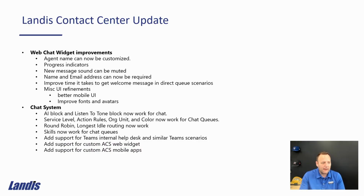Some AI block options and a listen to tone block in the IVR side before this gets routed to your agents. We added some reporting, the service level, so you can set thresholds and action rules so that your wallboards can show up and update if there's something outside of the ordinary in your chat queues. Some new routing methods like round robin, longest idle, and skills. Much like our voice side, now your chat interactions can be routed in that way as well. And then some ACS, that's Azure Communication Services APIs. We added some updates on that side as well.